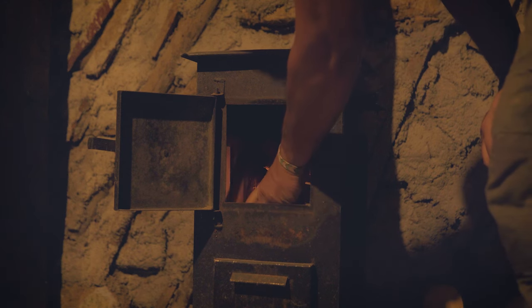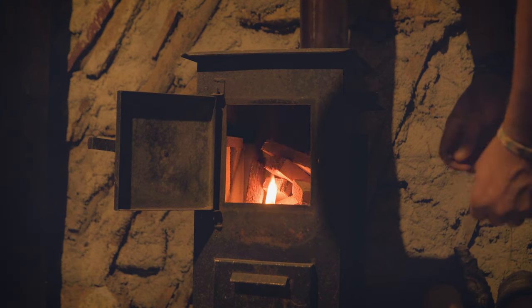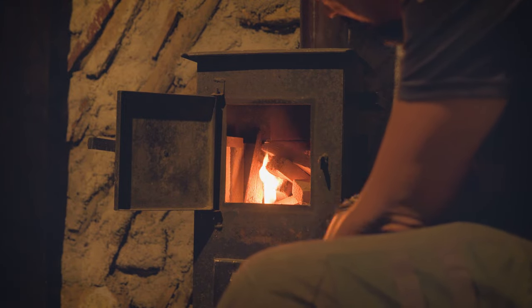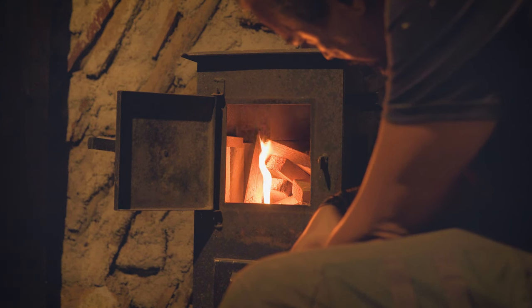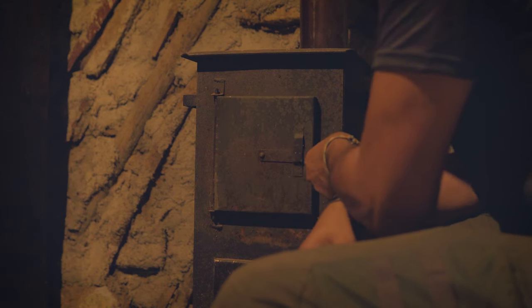As you can see, the stove is quite small, but it warmed up the air in the room really well. The only issue is that I have to wake up during the night to feed it. Being uninsulated at the moment, the room is losing heat quite fast, even if it's not so cold yet.